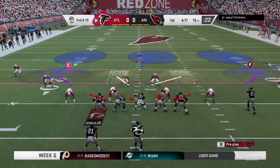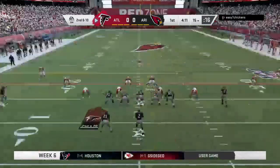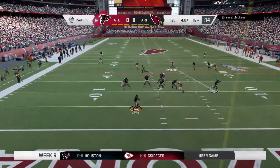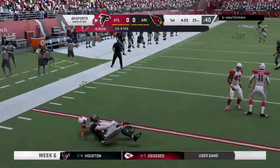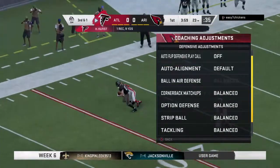Again, 2nd and 10. Play action, Ryan. Open receiver, that's Hayden Hurst, the tight end. They'll get 9 there as that sets them up better for 3rd down.